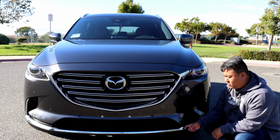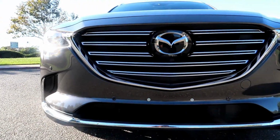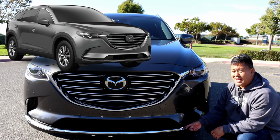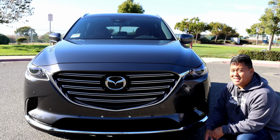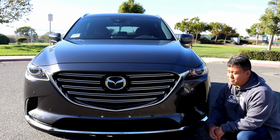You see this bright molding on the lip. This is only for the Grand Touring and Signature package. If you see other CX-9s out there, and they're the Touring and Sport model, they won't have this bright molding. And this bright molding actually goes across the entire car. You'll see it in the back. Well, I'll show it to you all, as well as the sides. And again, it's only for the Grand Touring and Signature package.